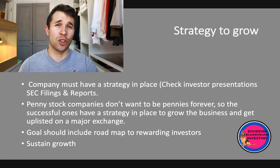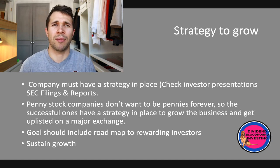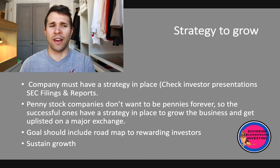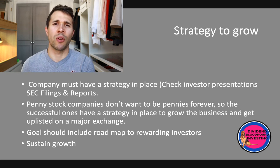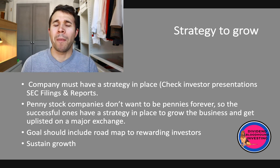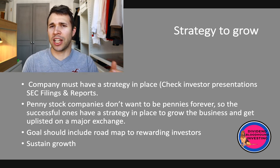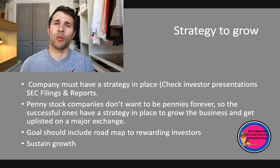Next thing to look at when you do your due diligence is, has the company got a strategy in place to grow? Now you can very easily find this on investor presentations, SEC filings, reports, and on the company website. Where is it at? Where is it heading to? This is information that you need to know. Penny companies obviously don't want to be pennies forever. The successful ones will have a strategy as to how to grow the business and how to eventually get uplisted on a major exchange, which of course should come with a significant uptick in the share price.